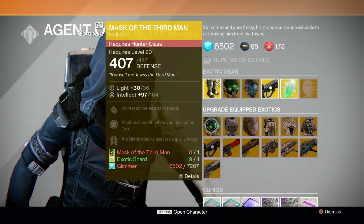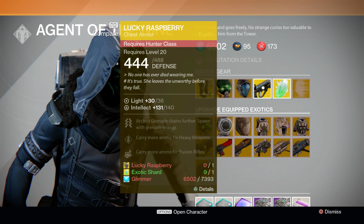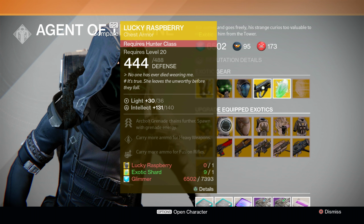For hunters, Xur is offering upgrades for the Mask of the Third Man and the Lucky Raspberry. The Lucky Raspberry in particular has a really good stat roll on it, so if you still need to upgrade, now might be a good time.